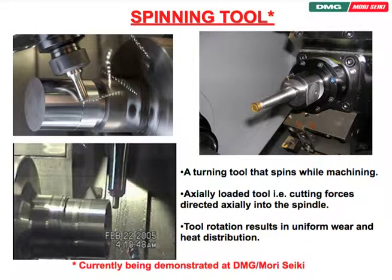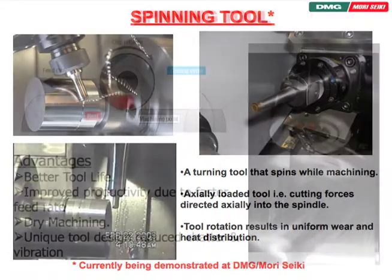And what's happening is, since the tool is rotating, you can see that not a single point is in contact. It's like a multi-cutting tool insert. So you can get better tool life and reduced wear as compared to a standard cutting tool.